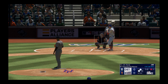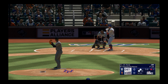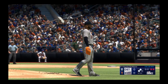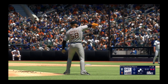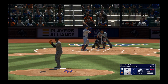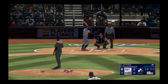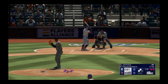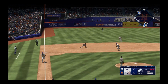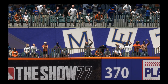Pitch misses. Count 1-2. And he deals. Got him swinging. Huge strikeout there. Jeff McNeil stands in. Second base. And the first pitch misses for ball one. Hit on the ground to Candelario. Zips it across. And that is the inning.